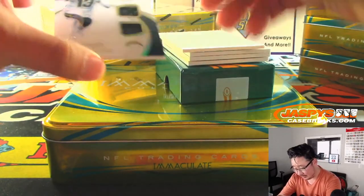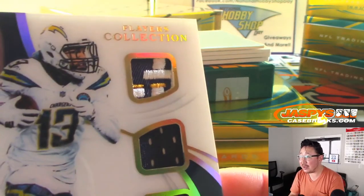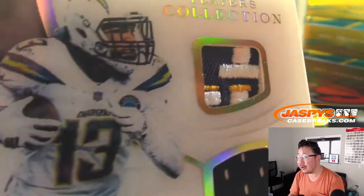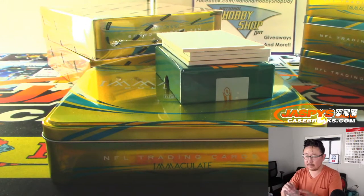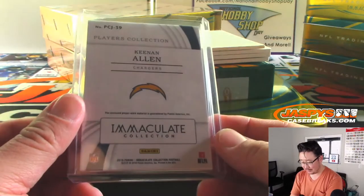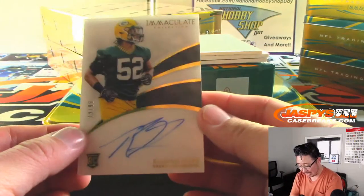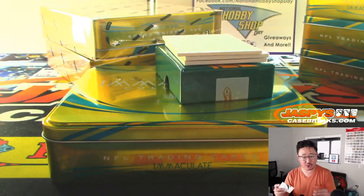We've got a nice Players Collection triple relic, Keenan Allen. That's out of 10. Look at this. That might be part of the Chargers' letters there. They have that little yellow strip going under their name. That's pretty cool. That is for Sean and the Bolts, his Chargers. I really like Keenan Allen too. That's pretty incredible. We have Rashan Gary, 74 out of 99, on-card rookie autograph for Charles and the Packers.